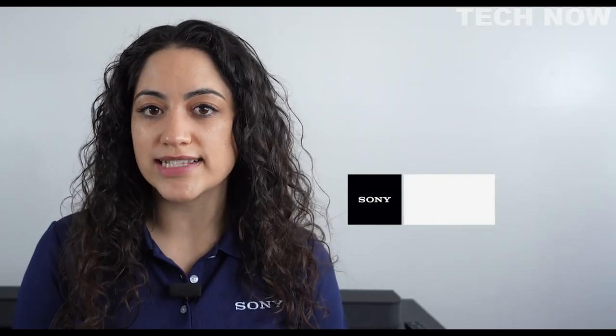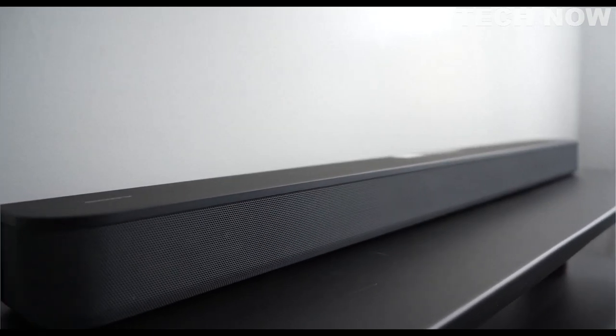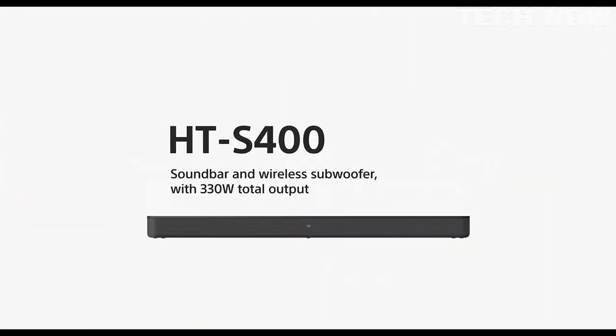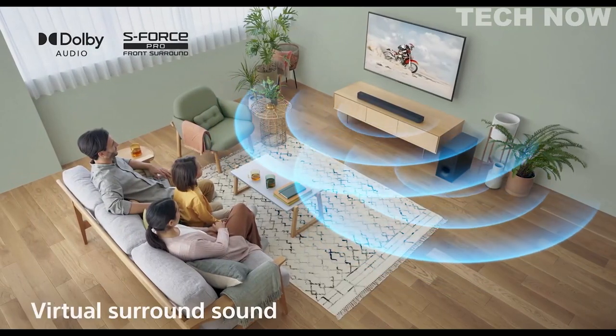Does your TV sound lack depth? Do you have trouble understanding the dialogue of your favorite TV show? Well, hi, I'm Jackie from Sony. Today, I want to introduce to you a powerful compact soundbar that's going to resolve your dialogue and audio clarity problems. The HT-S400 soundbar is one of Sony Electronics' latest innovations.